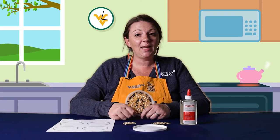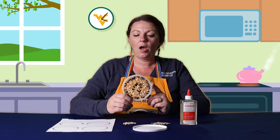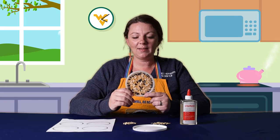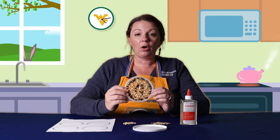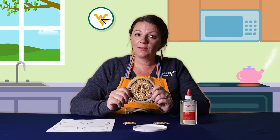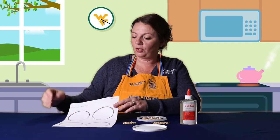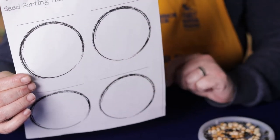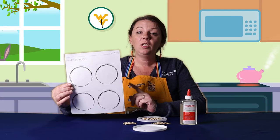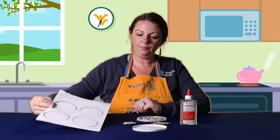Hi friends, for today's activity, we are going to be making a seed mosaic. A mosaic uses different sizes put together to make one piece of art. So for ours, we are going to use different sizes and colors of seeds. On the Junior Master Gardener's website, you can find the seed sorting mat, which helps you categorize your seeds by shape or by color. You can also just use a white piece of paper and do this on your own.